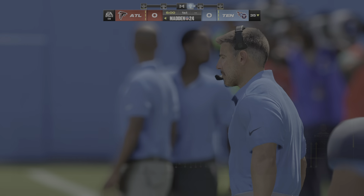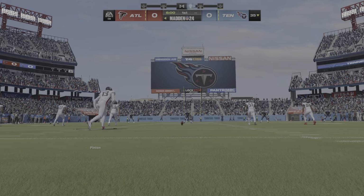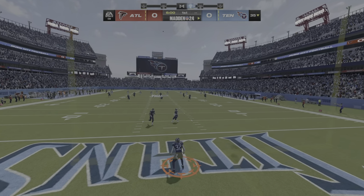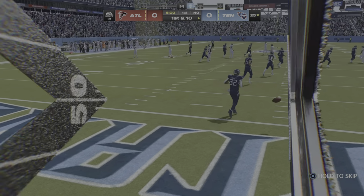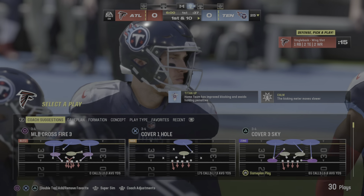have taken earlier in the draft. I go against the old adage, you don't take a running back in the first round. When you have one this skilled, this talented, who can run it and catch it and run your offense through him, you take him as the Falcons did. And the opening kickoff will not be returned, as that will be a touchback.